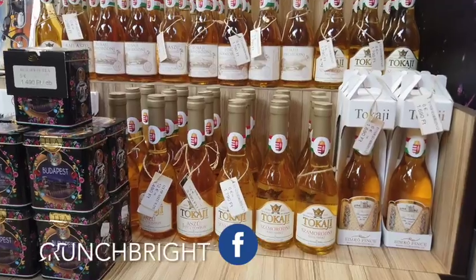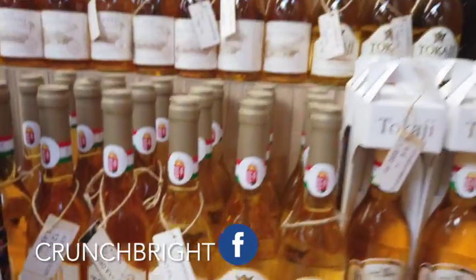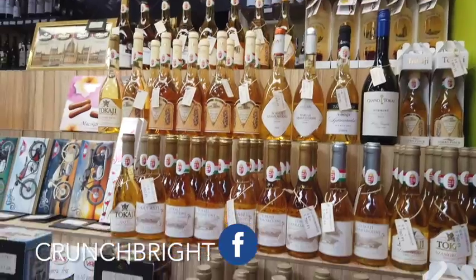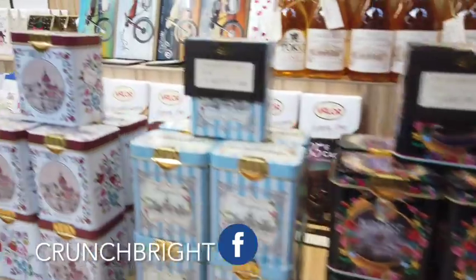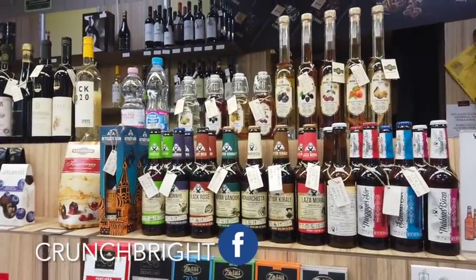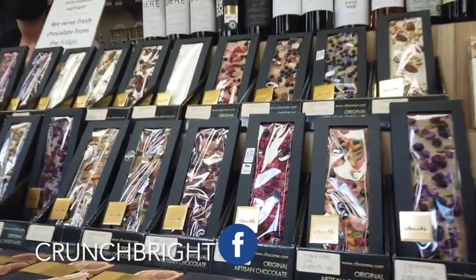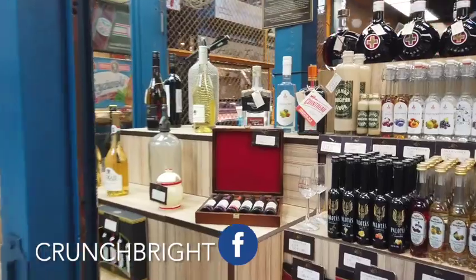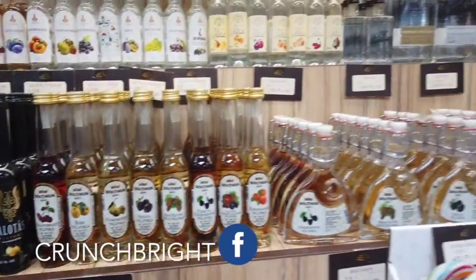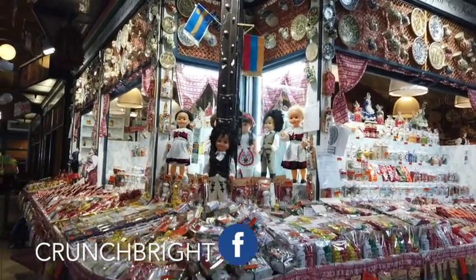These are the Tokaji wines. These are made in the Tokaji region and they are very popular. So if you're looking for souvenirs or gifts, you can also pick these Tokaji wines. Some craft beer, some handmade chocolates, Palinka, mini Palinka bottles. What about your shot?